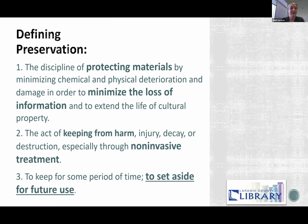Number 2, the act of keeping from harm, injury, decay, or destruction, especially through non-invasive treatments, which is my favorite part. I like non-invasive treatments. They're often also the cheapest. So number 2, keeping from harm.